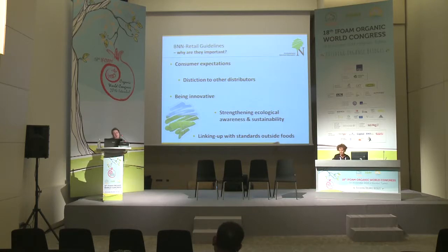And of course, we also want the specialized organic shops in Germany to be able to distinguish themselves from other distribution channels in Germany, like conventional supermarkets. And we think that communicating about the range they offer is a very good way to distinguish. And it means being innovative as well, because we work on ranges and products that are not covered by legal guidelines so far, like cosmetics, for example, or like detergents.